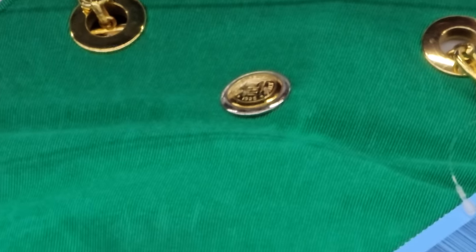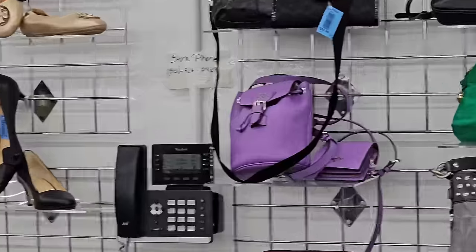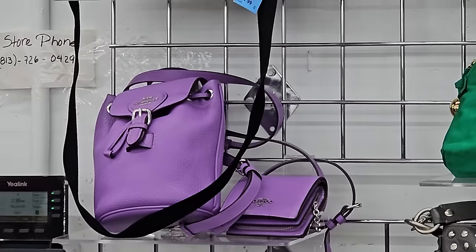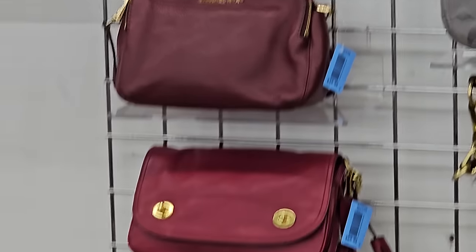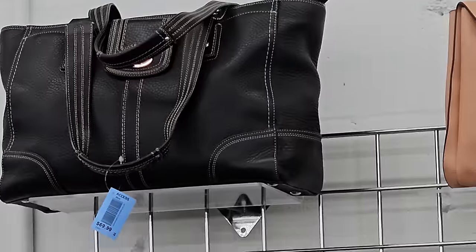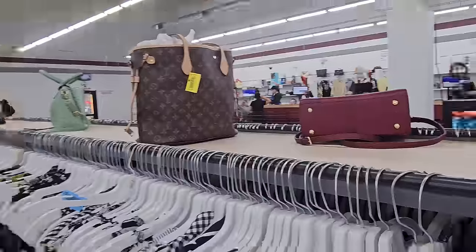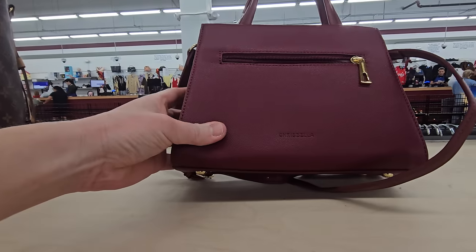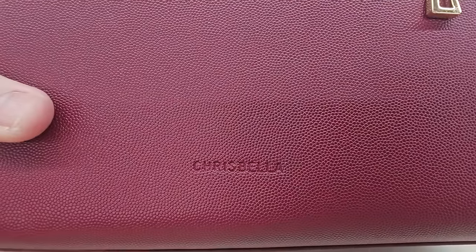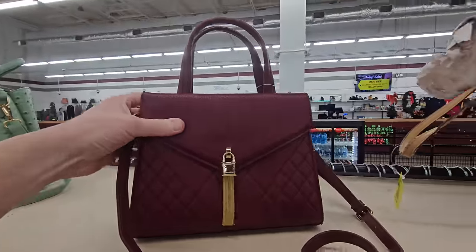Can't see what brand that one is. Maybe Coach, not sure what that says. I love these small coaches right here. And when you turn your back, they're putting out more purses. Okay, we saw this a while ago. The wallet. I don't know that brand, y'all. Is that fancy or not? Fancy or not, it's not leather.